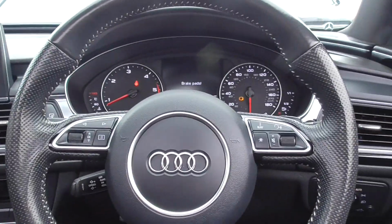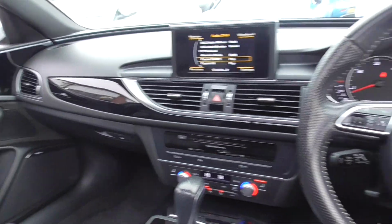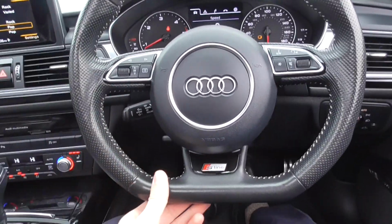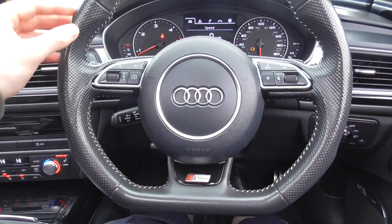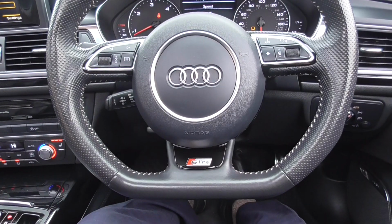And then looking at the cabin, looks superb. So we've got this nice flat bottom leather multifunction steering wheel, part perforated, lots of ribs on there, so it feels fantastic in the hand.